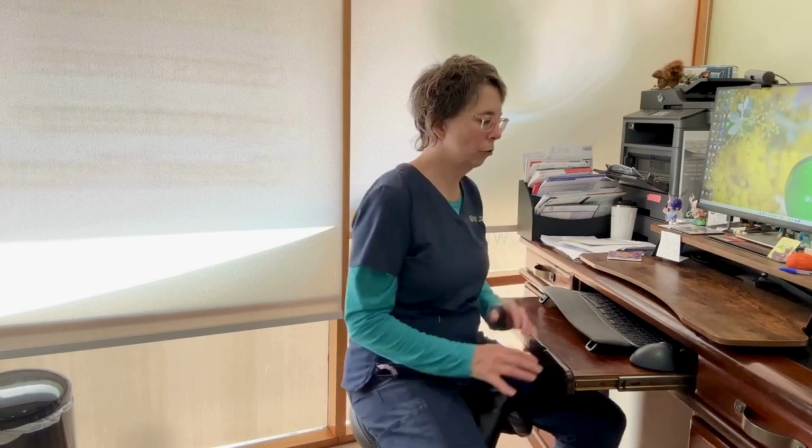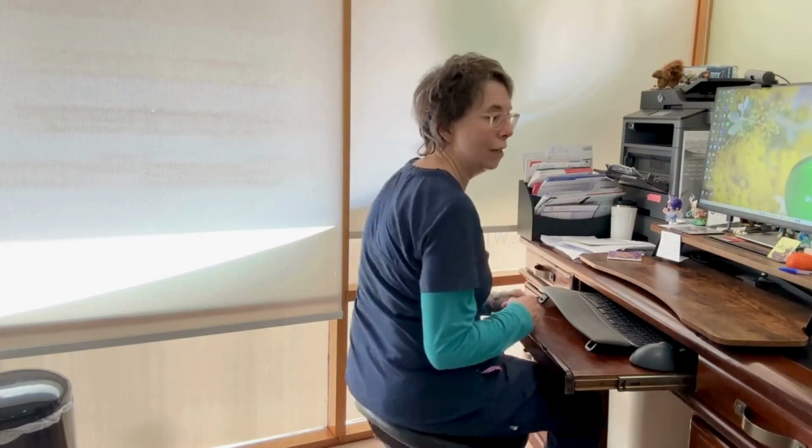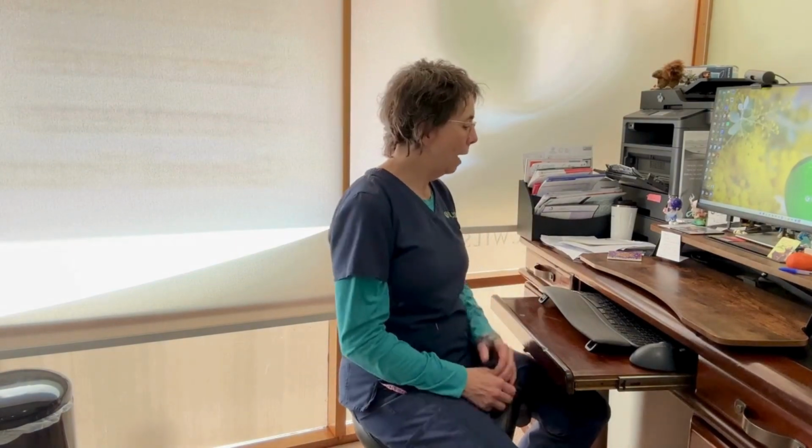Again, the saddle seat goes up and down, so I can move it around. It's nice because it's got the wheels, so I can always keep myself in really good posture, whether I'm looking directly at my patient or I'm over here. It also allows me to do spins if I just need to wear out some energy.